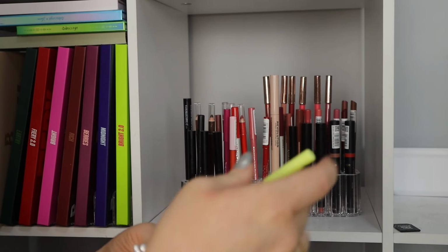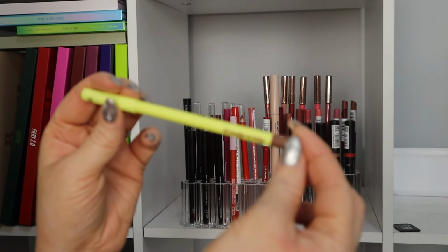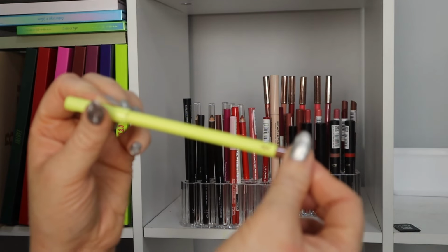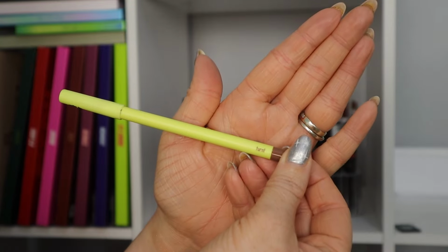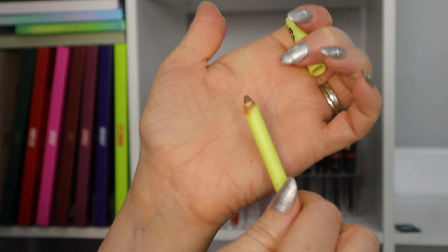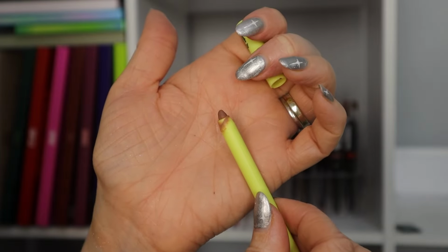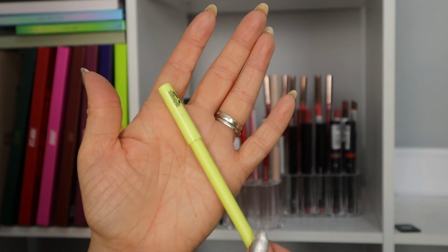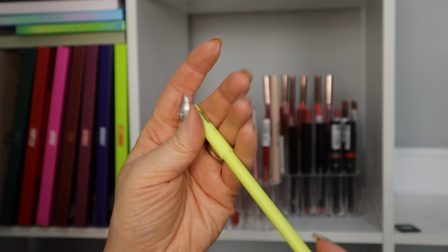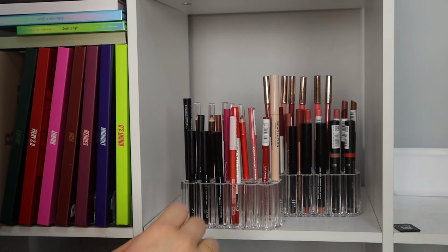Let's do Made by Mitchell All Budge No Smudge in Turnt. Are you focusing? There we go. And this is a very, very brown, dark nude shade. Very, very useful shade. I feel like it will be very useful in autumn when I'm doing slightly deeper lips, but I like that one.